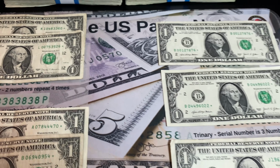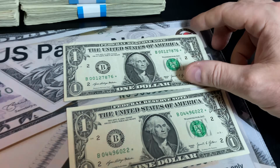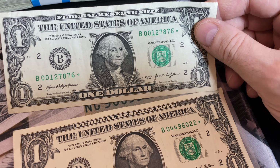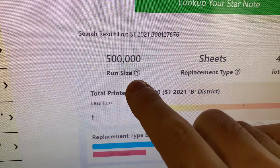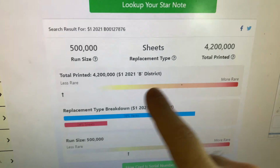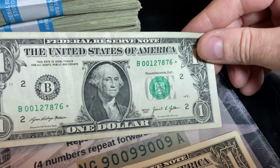All right, we have finished plugging all the star notes in. They're all common. None of them are rare. The best one of the bunch is going to be this 2021 B series with 0012 starting. I looked it up. The run size is only 500,000, which is kind of nice, a little bit up the rarity scale, but 4.2 million total printed, so all the way at the bottom. That means this one might be worth an extra buck because it's in decent shape.